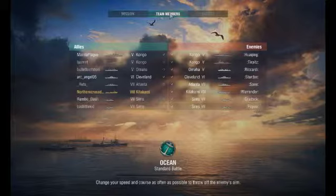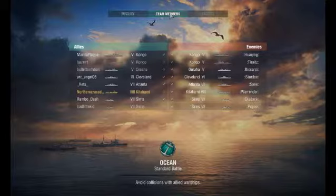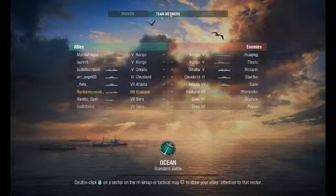There we go, Cleveland class, Atlanta class, two Sims, Omaha, two Kongos. Kongos are probably the biggest threat. Those battlecruisers are actually quite available. And yes, the battlecruisers, I'm not calling them anything apart from that. Even though the Kongo class is actually quite awesome. I love it.